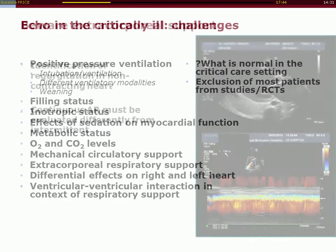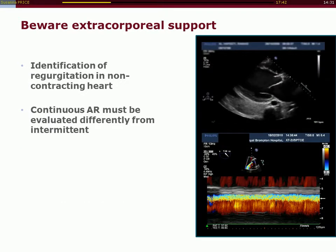And in particular, I'd like to highlight mechanical circulatory support, which is seeing a renaissance across particularly Europe, but also the whole of the world. Firstly, it's quite difficult to identify regurgitation when the heart's not contracting. So at the top, we have a patient who is on veno-arterial ECMO following a TAVI insertion. If you put colour over that mitral valve, there's absolutely no colour flow at all because the pressure in the left atrium is the same as the pressure in the left ventricle. So it is difficult to use standard echocardiographic parameters.